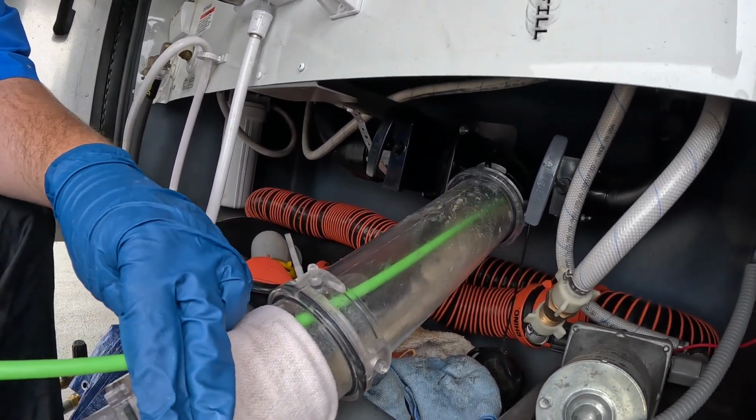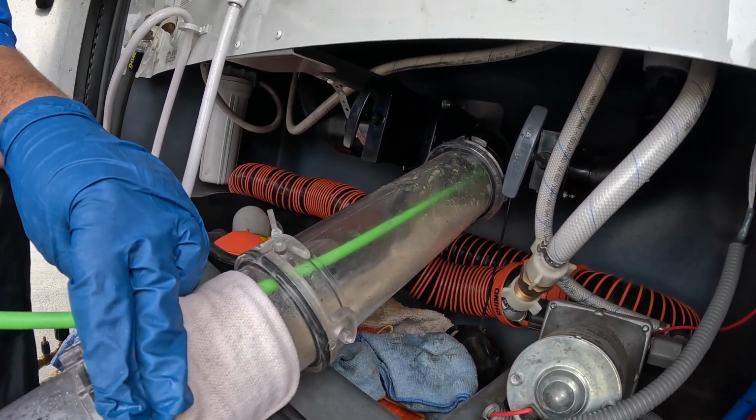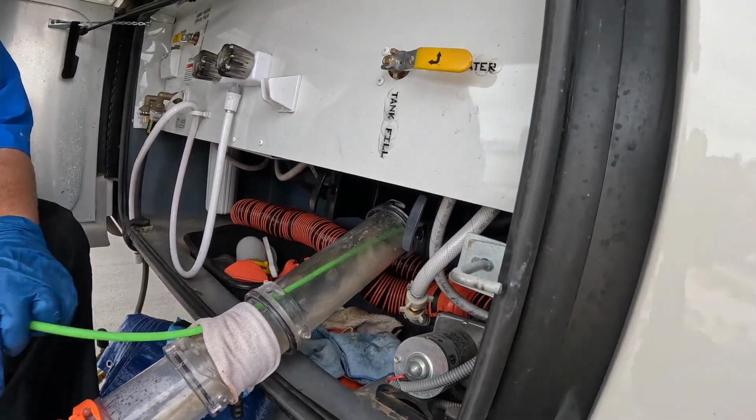Gosh, there are bigger chunks coming out of this than came out of the black tank. All right, Cindy, what do you think? Is this worth having done? I think everybody needs to have this done at least once a year. This is, oh my gosh. And the smells are horrific of what's been sitting in our tanks. And that's the gray tank that you don't have a flush for.